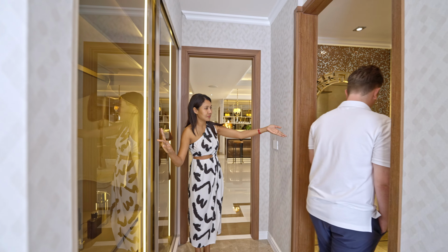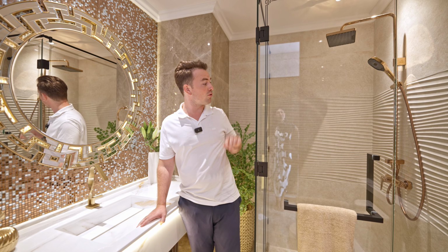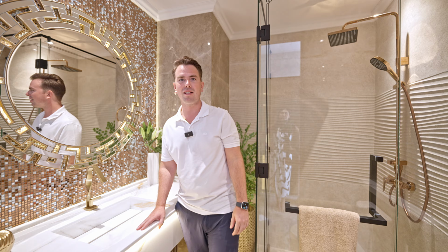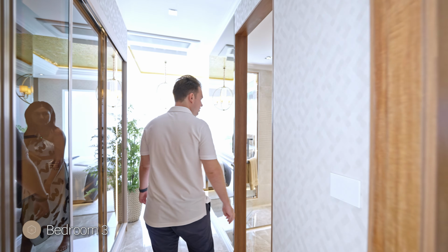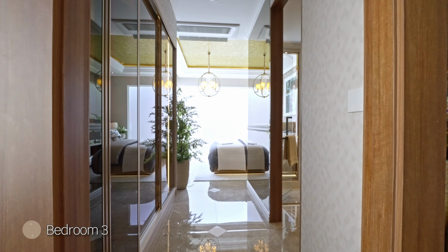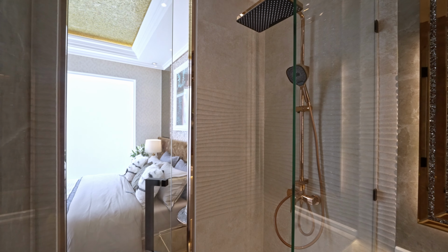You have a bathroom over there, here with white marble. And then we also have a rose gold rain shower system as well. Now we have 2 more bedrooms to go. One of them is here. Also a decent size bedroom, right? This is lovely designed. Sexy shower. You have a glass shower room.